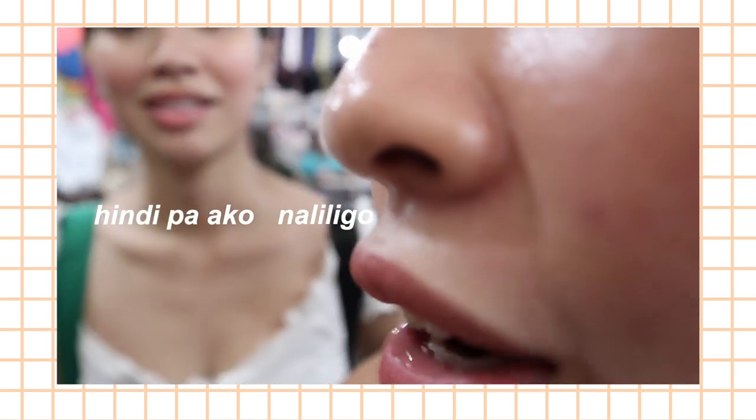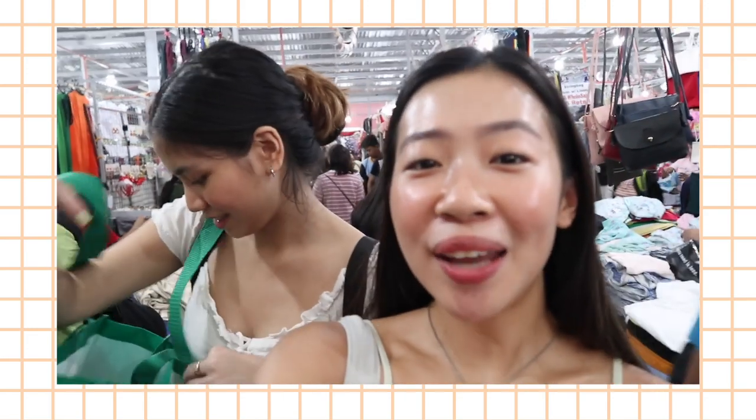It's already around 4:15 and I think we're planning to head to the Upe store beside McDonald's. So yeah, I can't wait to go home and shower kasi hindi pa ako naliligo, guys. Same. Because I know na we're gonna get sweaty here. Kaya I didn't bother taking a shower na.